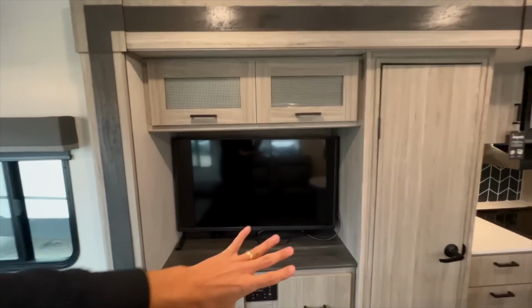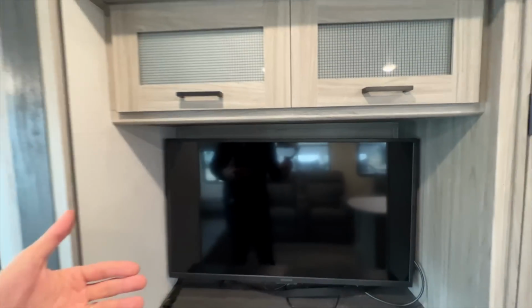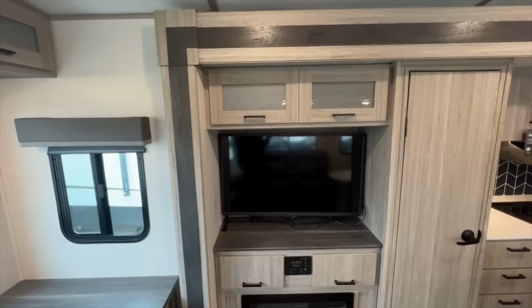You can see it's kind of pushed back into this boxed out space, so you can pull this out further so it is sitting closer to you, and then maybe have some storage space back behind there with that being out permanently if you wanted to do that.